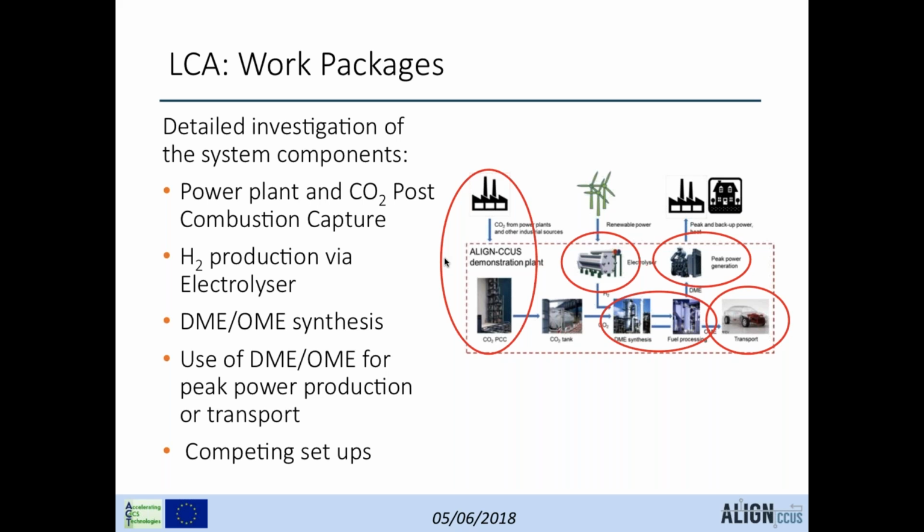Now, what sets us apart from other LCA investigations on CCU with DME is that we want to set our system boundary a little wider and not only investigate up until the production of the DME, but as I just said, also its usage. And therefore, our competing cases or our reference cases will look a little different to the ones in the literature. And determining what these reference cases look like, that has been my target for the past months, and I would like to show you the status of my work for the mobility reference case. Next slide.